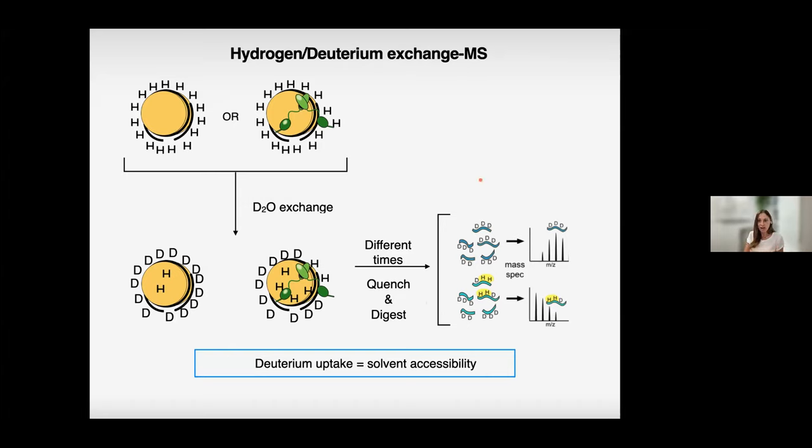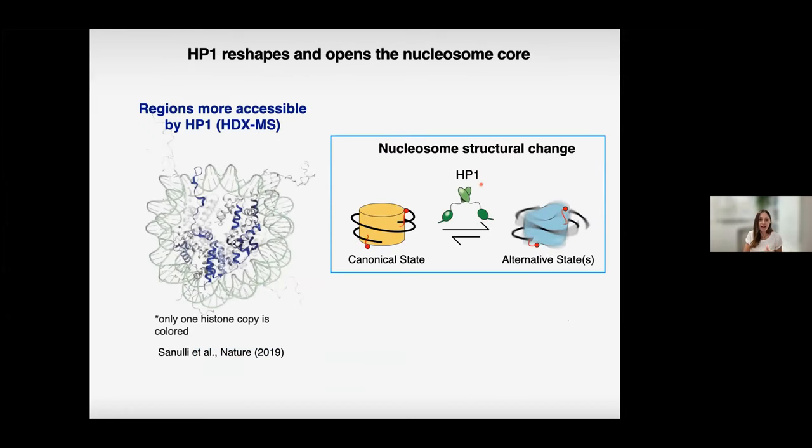I was really surprised when I realized that I couldn't detect any protection across the whole nucleosome, but only regions that became more exposed to the solvent. What you see here colored in blue in the nucleosome structure are all the regions of the histones that became more exposed to the solvent when HP1 is bound. You can't really appreciate it here, but a lot of these are hydrophobic regions buried inside the folded core of the nucleosome.